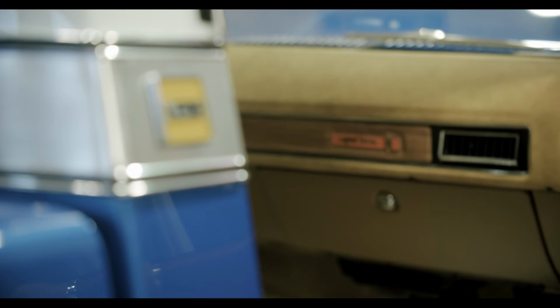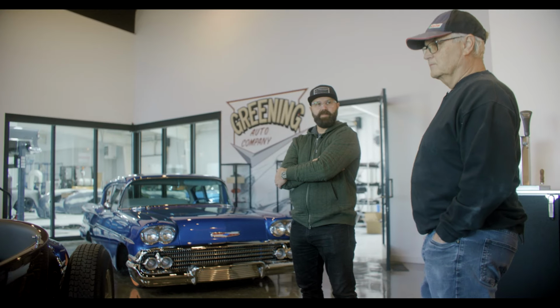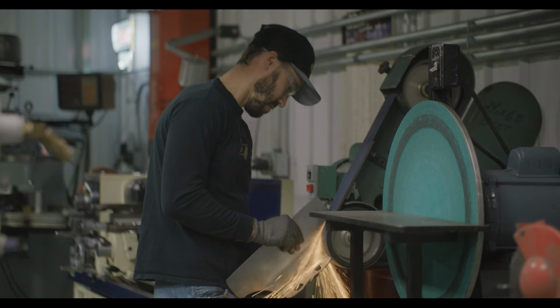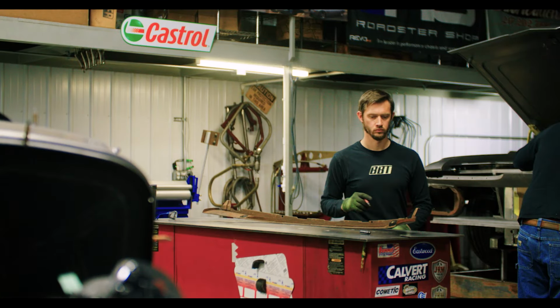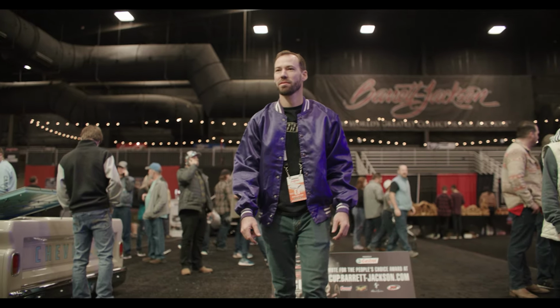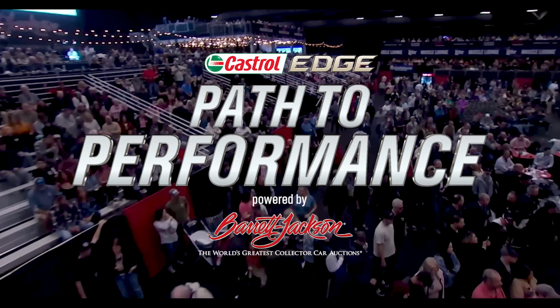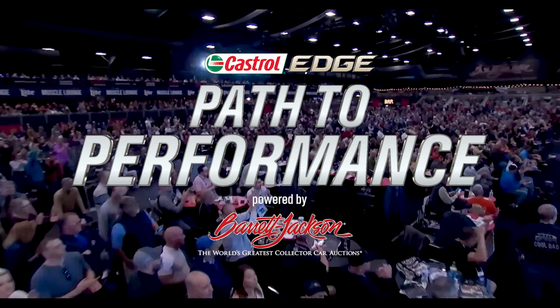Almost nothing on the truck came on the truck, but it all looks like that's how it should have been. I think out of all the cars in the shop, it'd be our best chance. Yep. Barrett-Jackson is certainly the place to be if you want people to see what you've created. This year, we're taking you inside the garages of four of the best builders as they bring their cars to life. One of them could take home the Barrett-Jackson Cup. This is the Path to Performance, presented by Castrol EDGE.